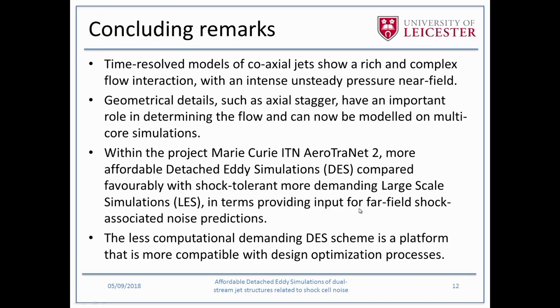Where you have a problem that is shock-dominated, and the shocks give rise to shock-associated noise that is constrained in bandwidth, detached simulations seem to be an affordable and available technique, as good, perhaps, as large eddy simulations for industry-type predictions. And the less computationally demanding DES, with turnaround times of about a week, is comparable, perhaps, with the LES that took 3 months.